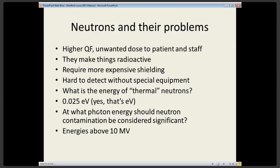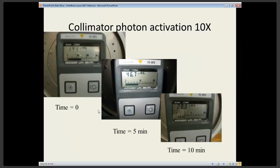Neutrons require very expensive shielding. It's called borated polyethylene. Boron has an affinity for neutrons. When you're shielding a room for neutrons, you have to incorporate boron and polyethylene. It gets very, very expensive. You need special equipment to detect neutrons. FYI, a thermal neutron is 0.025 eV. I doubt you'll ever be asked that on an exam, but that's the definition of a thermal neutron. At energies above 10 MV, we start to worry about neutrons, and we need to build that consideration into our room shielding.